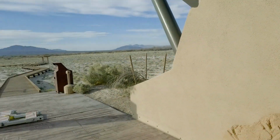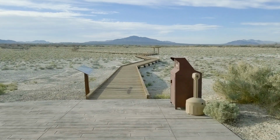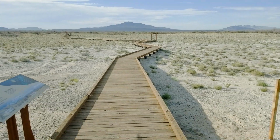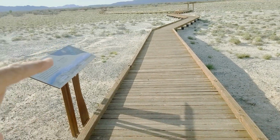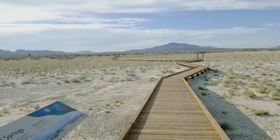Very cool. So this is the walkway we start on. This is the trailhead, in other words, but it doesn't go very far. I'm going to start at the trailhead here, and I'm going to go out to this podium, and we'll pick up the video from there.